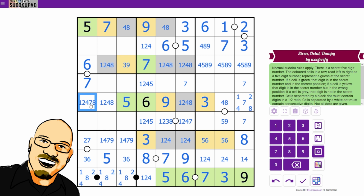This cannot be a 7 anymore, or a 6. Okay. Wow, that was painful. One of these is a 7. Has to be this one. That can no longer be a 7. That can no longer be a 7. These can no longer be a 2.